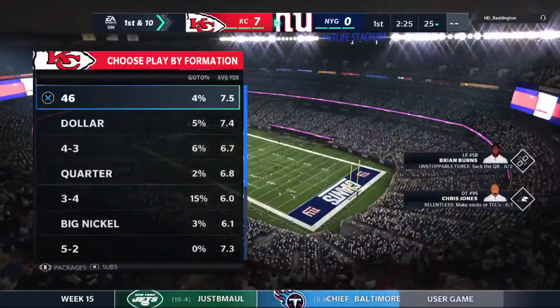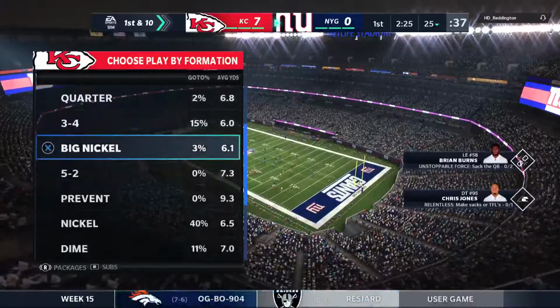And he'll decide to not bring this one out as their drive will begin at the 25-yard line.